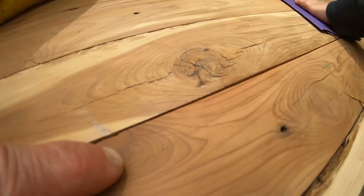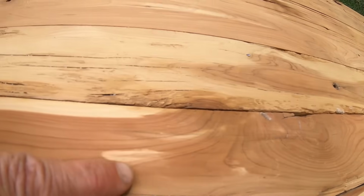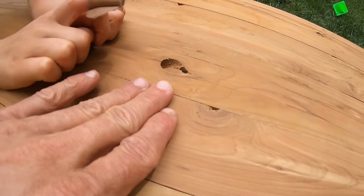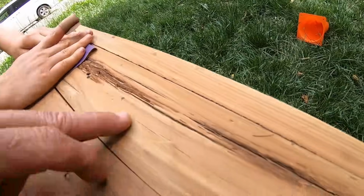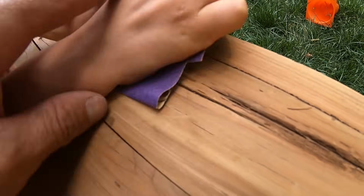Now, this is the grain of the wood. Do you see this? See how the grain is running in this direction? See those lines? That's the grain of wood. Now, if you sand this way against the grain, you'll see these scratches show up. Go ahead and give it a try. Try to sand that way. Right here. See right there? Sand back and forth right there. Now, stop. You see those scratches right there?